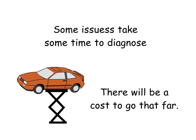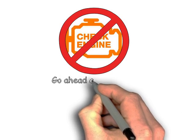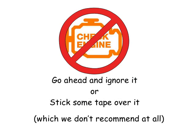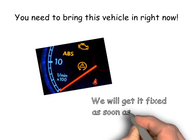So we hope this helps demystify the check engine light and why sometimes a mechanic will say, go ahead and ignore it. Or some even say, stick some duct tape over it, which we don't recommend at all. Or some would say, hey, you need to bring in the vehicle right now. And you don't have to worry about that check engine light and get it fixed as soon as possible.